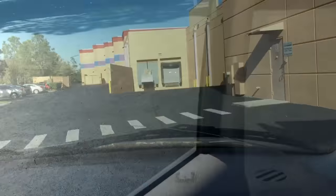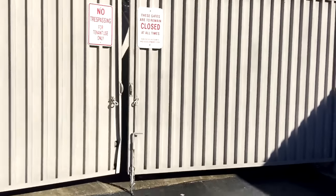A little bunch of stuff. Let's check it. I'm really pressing my luck. Security's right there in the corner. Shit. Scared the shit out of me. And nothing.